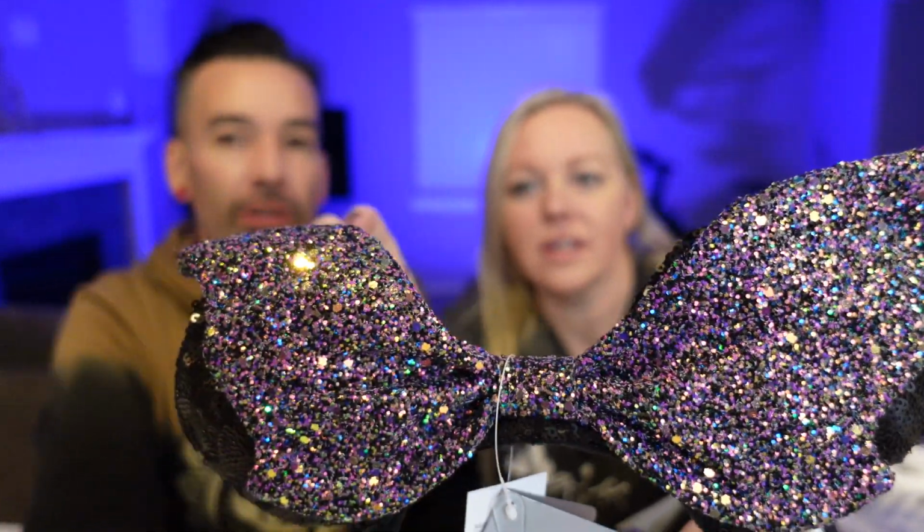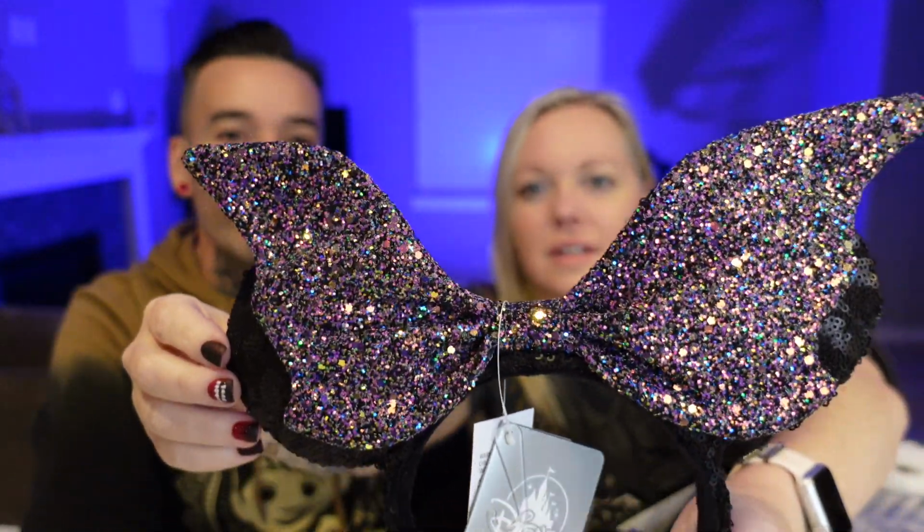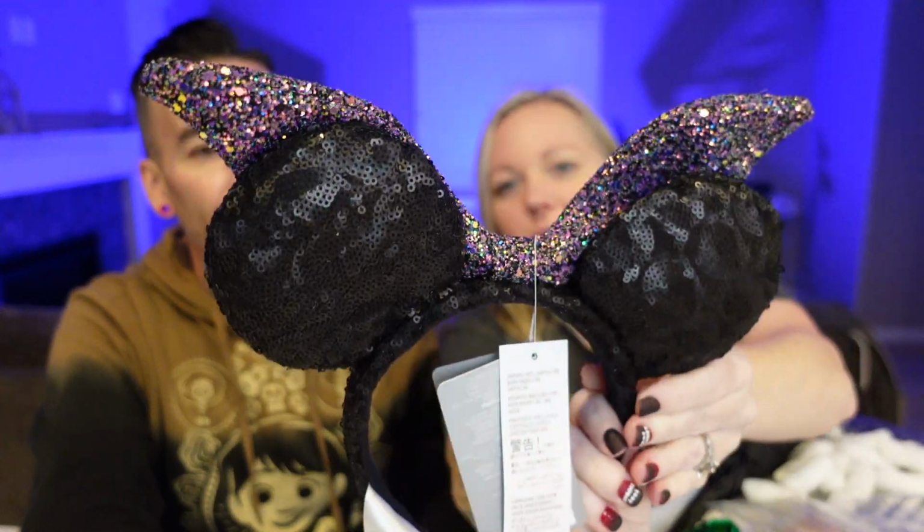Oh, my goodness. Spiders throughout. These are amazing. Wow, look at those. And another spider. Those are so neat. Look at those ears. Look at all that glitter. I love it. Here's the back.